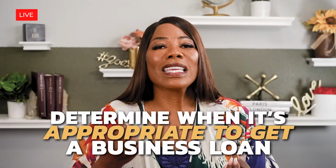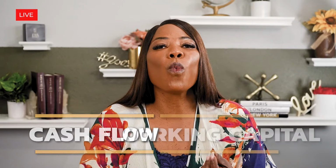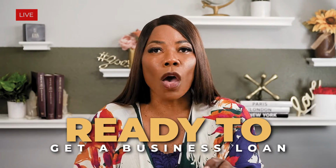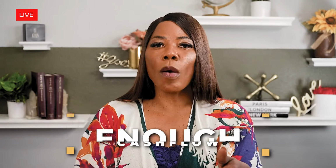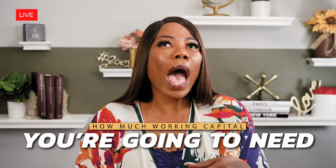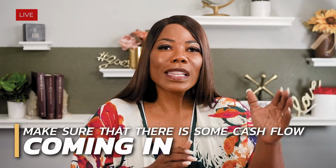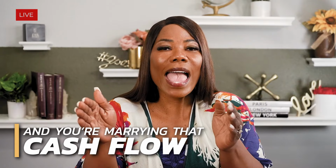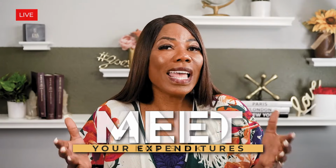Determining when it's appropriate to get a business loan is mission critical. This is why you have to understand cash flow and working capital. What I mean by that is, if you are ready to get a business loan, you've got to be prepared to pay that loan back. So understanding whether or not you have enough cash flow to pay that loan back is important, and understanding how much working capital you are going to need. Because the thing you ultimately want to do when you're getting a loan is make sure there's some cash flow coming in, and you're marrying that cash flow with some of the loan amount so that every single month you can meet your expenditures and not sink.